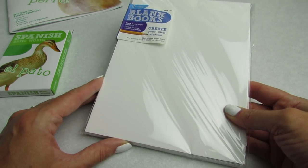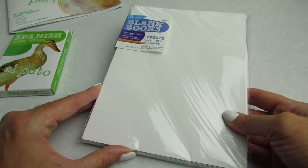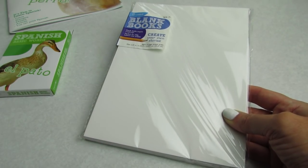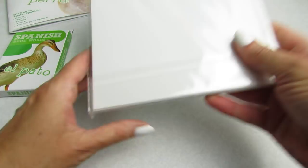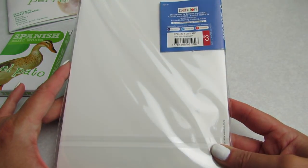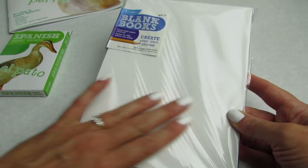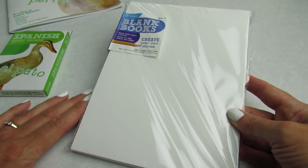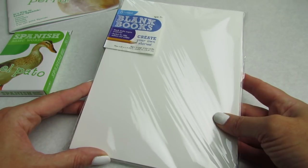We get 8 16-page project books. These have blank pages. So if you want to create a book, an actual book, or if you just want it to be a sketchbook, these are perfect. Again, we get 8, and these were $3. These are also by Bendon. I just think these are so nice. They can decorate the cover. They can decorate the back. Again, they have no lines on them, so the possibilities are really endless.